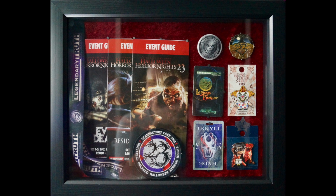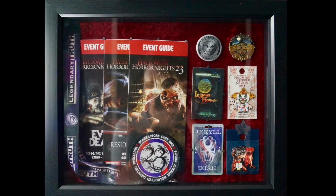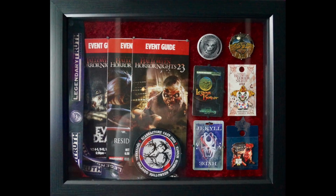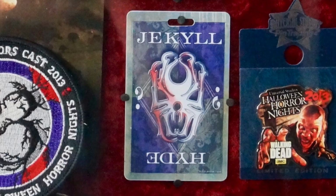Additionally, that year there was an online and in-park game related to Legendary Truth. This was a hidden aspect of HHN for the hardcore fans. I will definitely have later videos dedicated to that topic. However, related to Legendary Truth, I have within the shadow box a Legendary Truth lanyard, a Legendary Truth button, my Legions of Horror radio frequency ID card, and the Jekyll and Hyde Strengoit Legion RFID card.